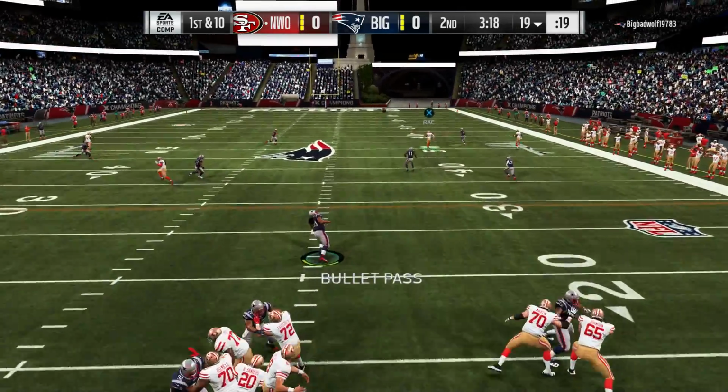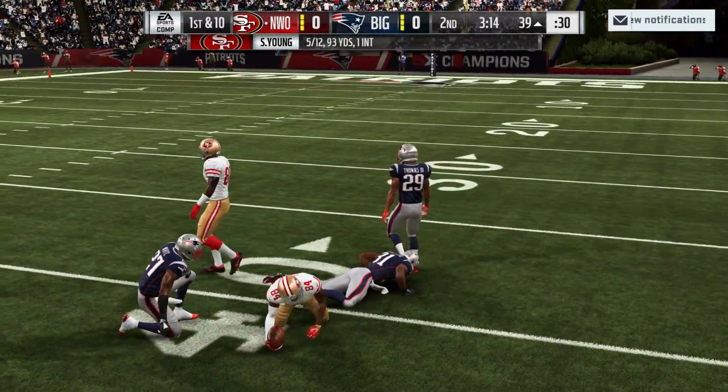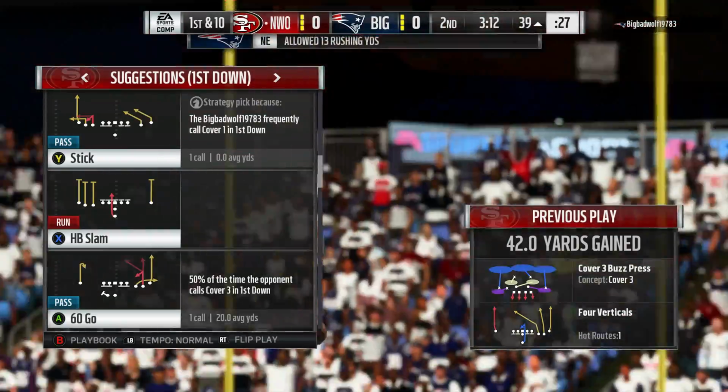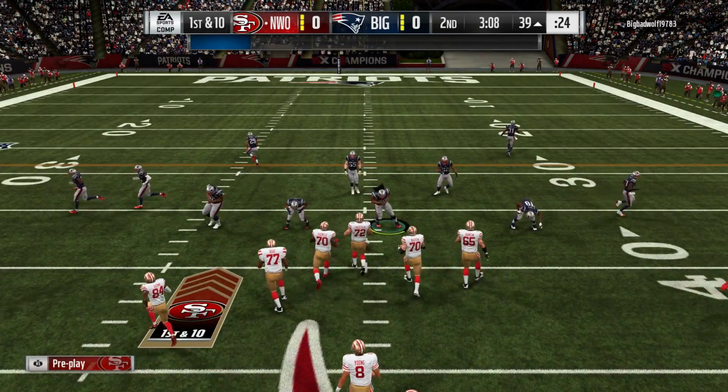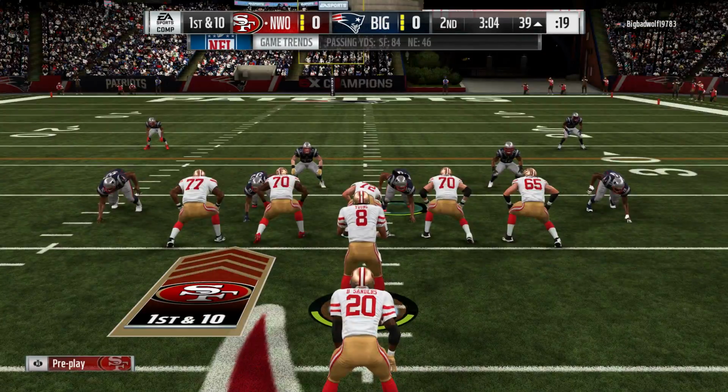They go back to the air here after the INT on the last drive. And got his man complete. And all the way down to the 39. A big play there for the Niners. 42 yards. So how about that for a chain mover? They're all the way down inside the 40 now for 1st and 10.